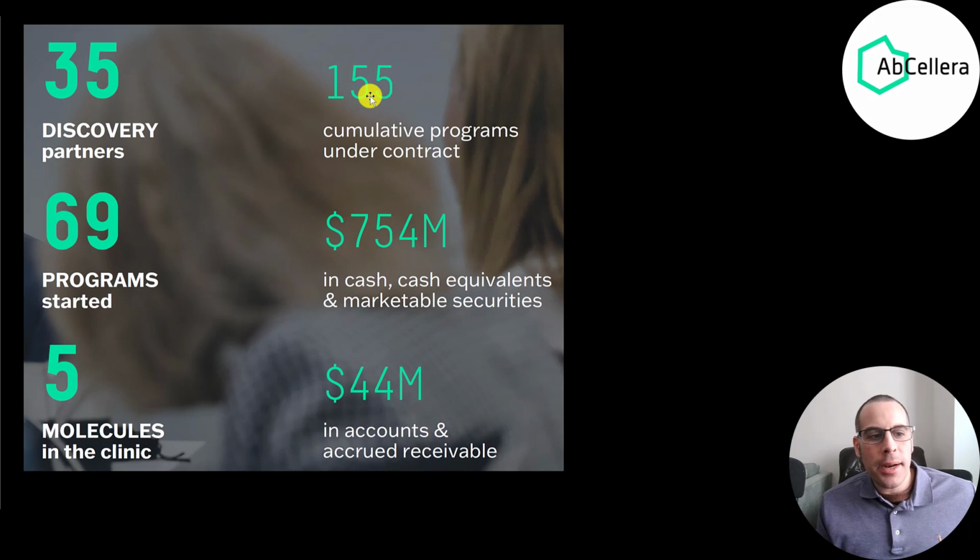You can see they have a lot going on. They have 35 partners. They started 69 programs with those partners. If even one program works, that's a ton of revenue. They have 5 molecules in the clinic. They currently have 155 programs under contract. They have lots of cash on their balance sheet, and they're owed $44 million in royalties.